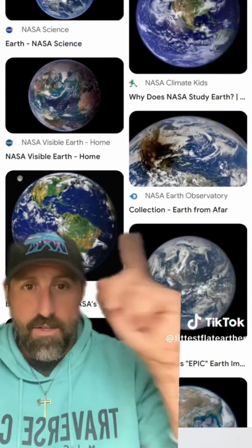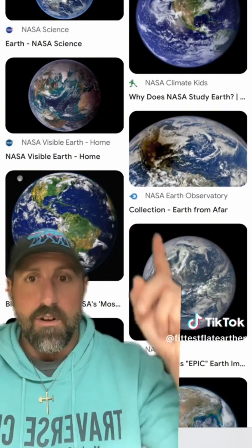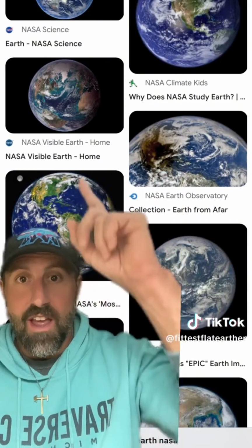Think about it. I want you to think about it. What makes you think that? Is it the pictures that you've seen of Earth from space? Are these why? All these that all look different all the time, have different shaped continents, have different size continents, have different colors that look completely like drawings?